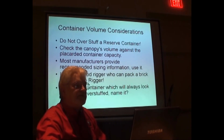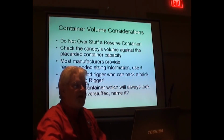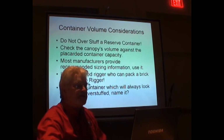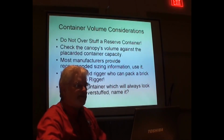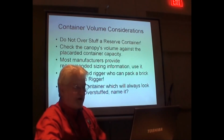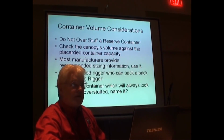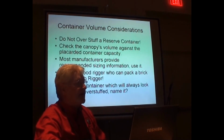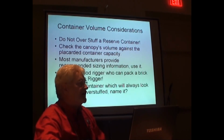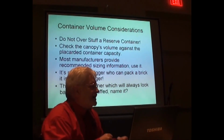Container volume considerations. Do not overstuff a reserve container. Check the canopy's volume against the placarded container capacity. Most manufacturers provide recommended sizing information. Use it, don't go over it. It's not a good rigger who can pack a brick. It's a dumb rigger. Good Lord, I had 2 guys who used to work for me, and they'd get an order from somebody and they would intentionally size the container one size smaller so it'd be tight. Good, they thought.